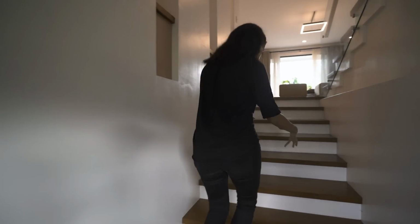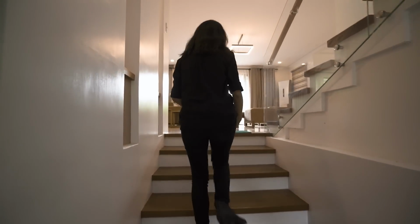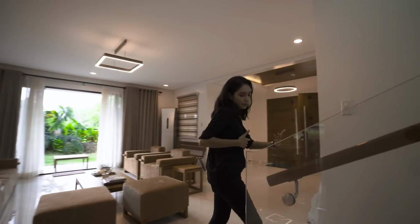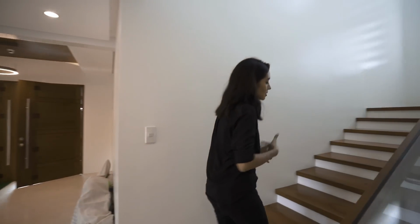I love how sturdy and stable these steps are. It's nice and wide, and the depth is really nice. Kumbaga, pasok na pasok yung paa. It's easy to traverse.